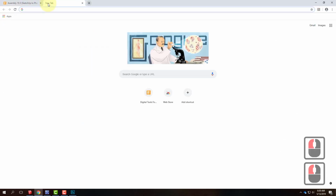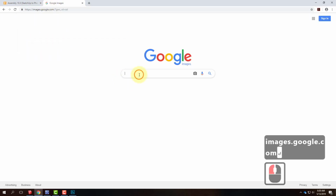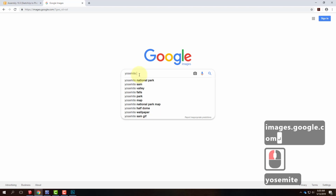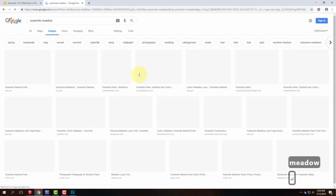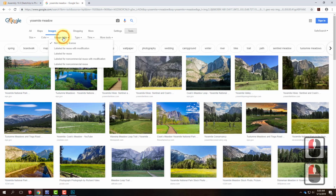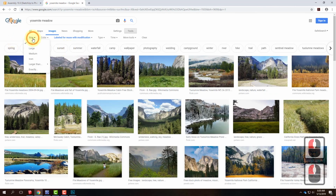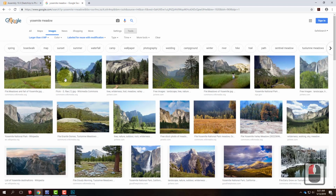I'm going to do an image search. We'll just do Google Images. And I'm going to type in Yosemite. And I find Yosemite Meadow tends to help narrow down the search options here. Now, before I actually pick any of these views, I'm going to go into my tools, and I'm going to change a couple things. Under usage rights, I want to make sure that it's labeled for reuse with modification. I'm also under size going to make sure that it's larger than at least 2 megapixels. I prefer larger than 4 megapixels. We'll see what my results are when I choose 4 megapixel and see what happens.